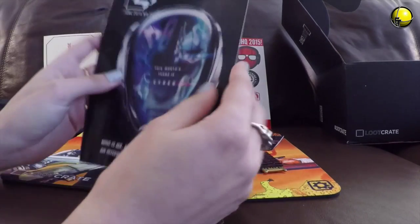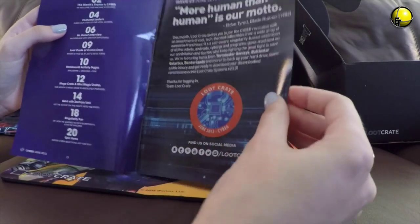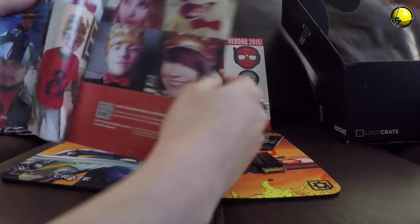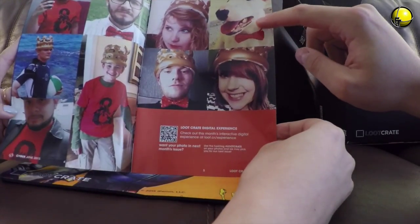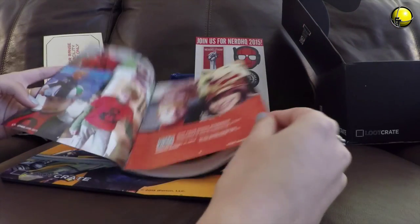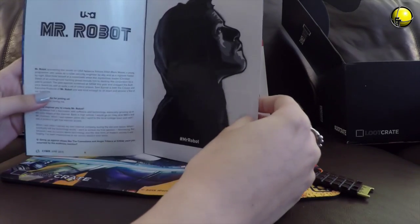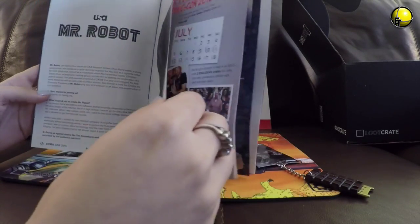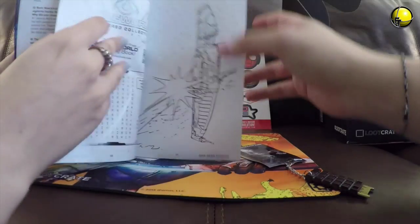The booklet. Okay, so cyber, obviously. See what's inside. What? More human? Look, people! It's a dog. It's a pit bull terrier. What is that? Pit bull terrier? Something weird like that. And then Mr. Robot, a commercial for Mr. Robot. Oh, my God.